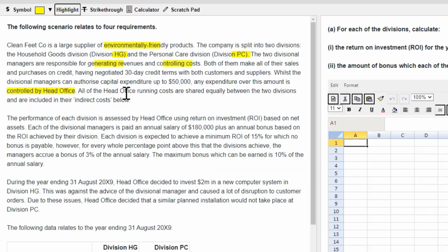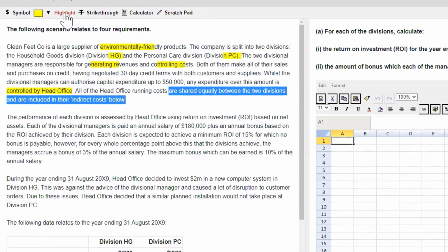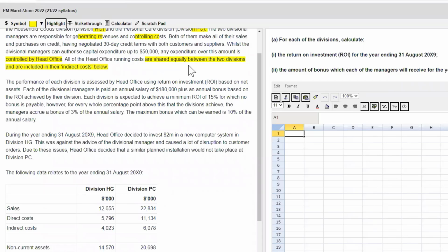We're actually going to be calculating a return on investment, but they don't have any control over the majority of the investing. All of the head office running costs are shared equally between the 2 divisions, and it's included in indirect costs. Well, you have to think, is that a fair policy? Why is it shared equally? Normally, you would allocate head office costs based on potentially heads, potentially the size of the business. Sharing them equally, they're telling you something there.